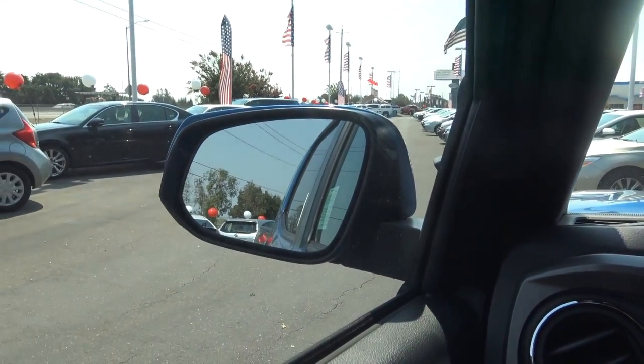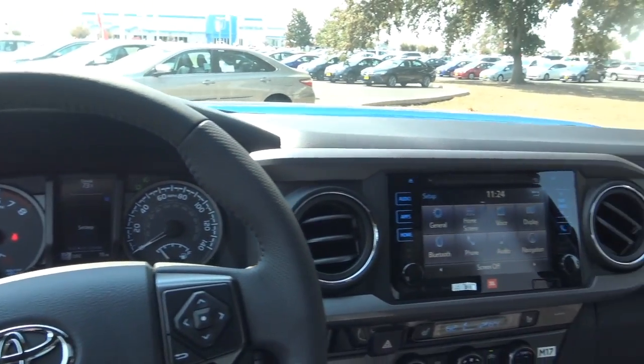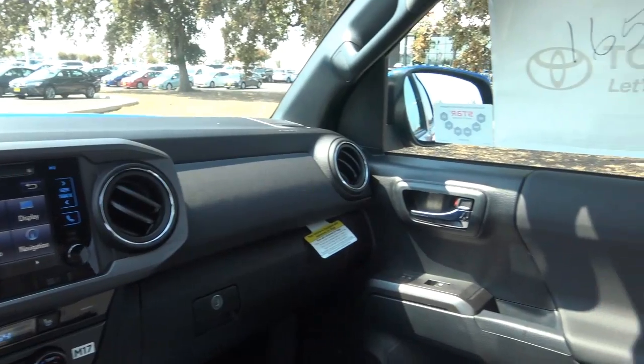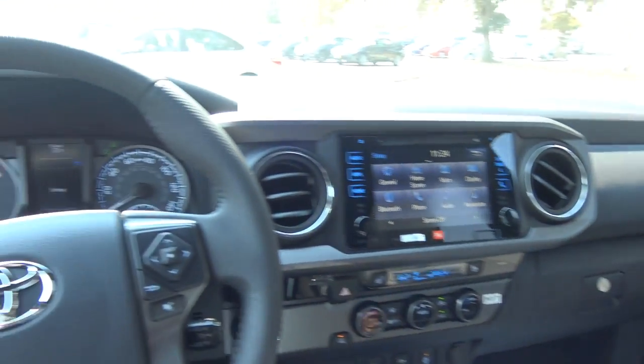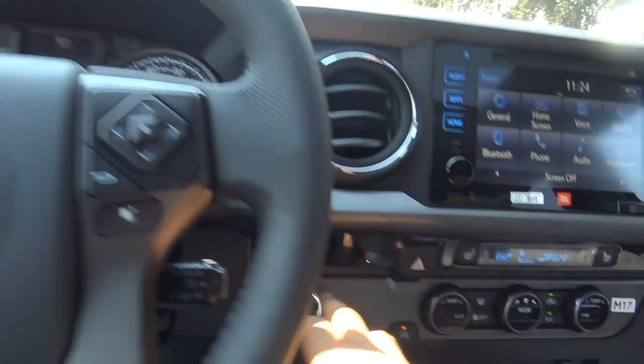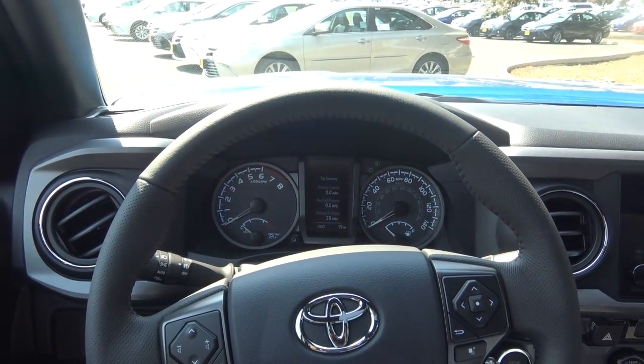However, the Tacoma is more of an off-road oriented truck, and it's more of a traditional type of truck, and it's more rugged than those other trucks. So if you're looking for that rugged kind of nature, then the Tacoma should certainly satisfy. All right, and I'm gonna go ahead and shut down the Tacoma. Let's go ahead and check out the rest of the vehicle.